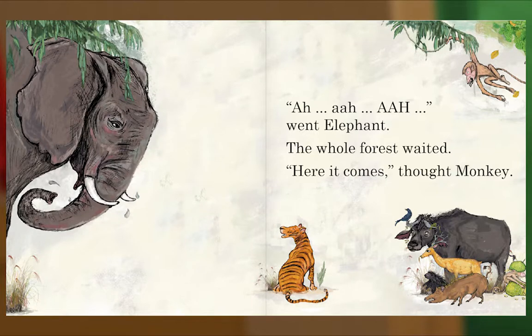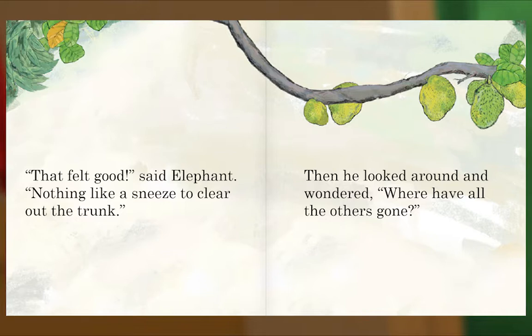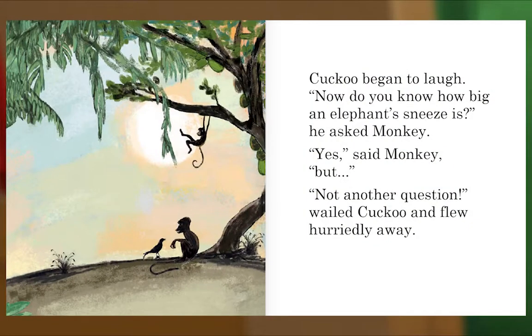Went Elephant. The whole forest waited. "Here it comes," thought Monkey. "That felt good," said Elephant. "Nothing like a good sneeze to clear out the trunk." Then he looked around and wondered, where have all the others gone? Cuckoo began to laugh. "Now do you know how big an elephant's sneeze is?" he asked Monkey. "Yes," said Monkey, "but not another question," wailed Cuckoo and flew hurriedly away. The end.